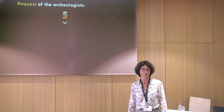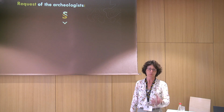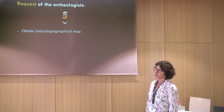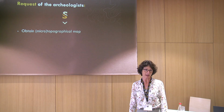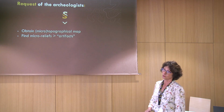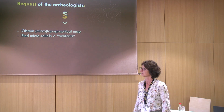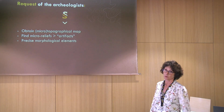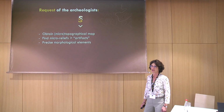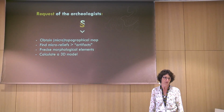So the goal of this UAV LiDAR prospection is to fulfill the needs of the archaeologists, which are to obtain a macro topography map as accurate as possible, to look if some macro reliefs can correspond to artifacts, precise some morphological elements such as channels, geological features, and sometimes calculate a 3D model.